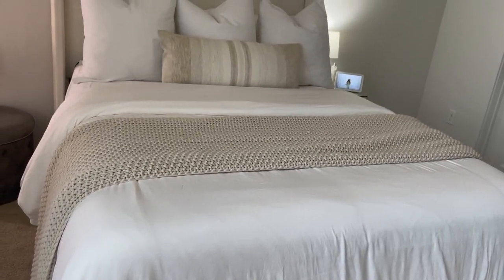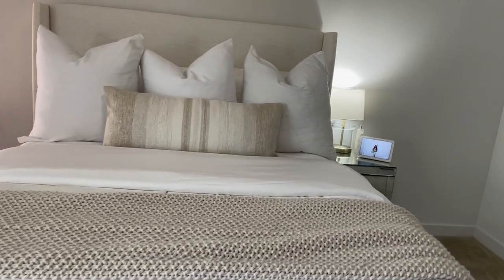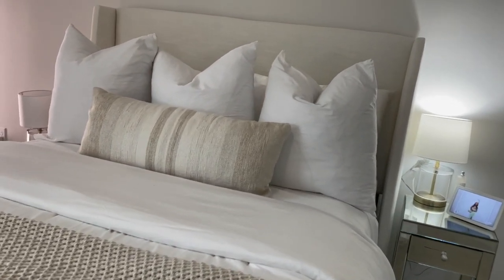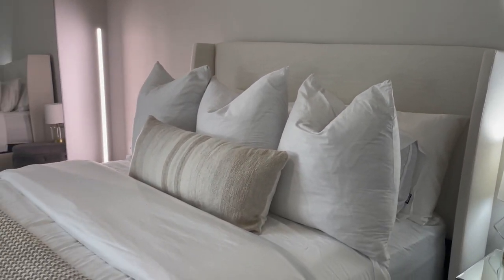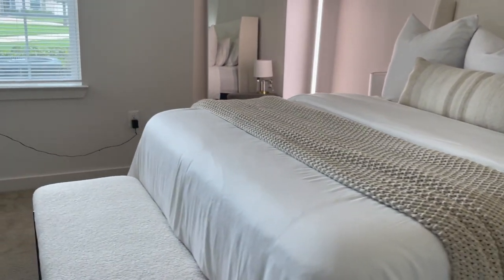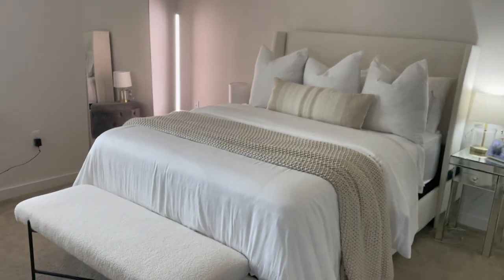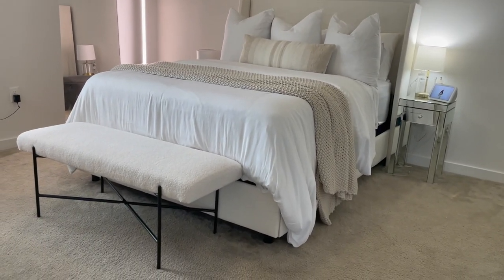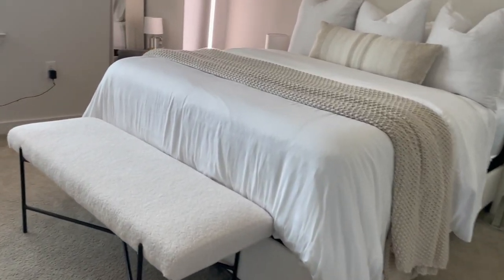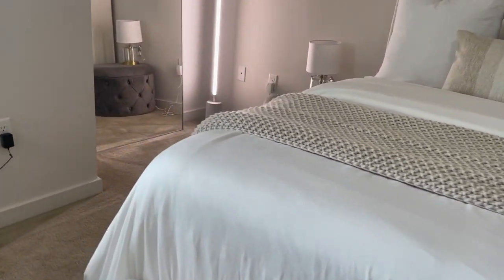Okay, guys, so here is the final look. I am so happy with how everything came out. I will definitely be giving you guys a bedroom makeover once all the rest of my furniture comes in, so I'm super excited about that, but I'm loving how things are coming out so far. You guys will love the Vesta duvet and sheet set and duvet cover. You guys will absolutely love it. It is just so cooling and it just melts onto your skin, so definitely check them out.